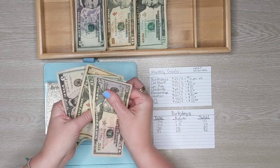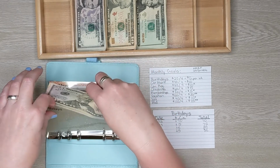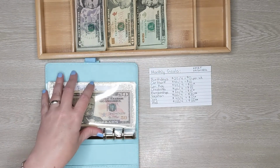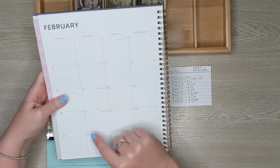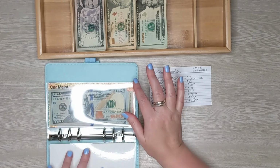$50, $60, $70, $80, $85. So I want to have $100 by Logan's birthday, so we are 15 short of that. I don't know if we're going to make it. Let me look. His birthday is the 28th. We're going to do, yeah, just barely. Just barely make it.